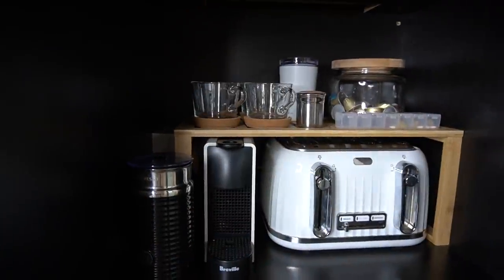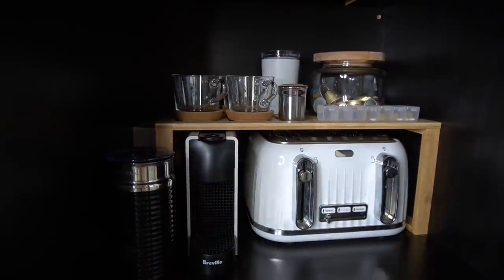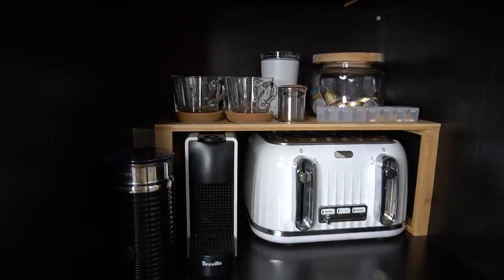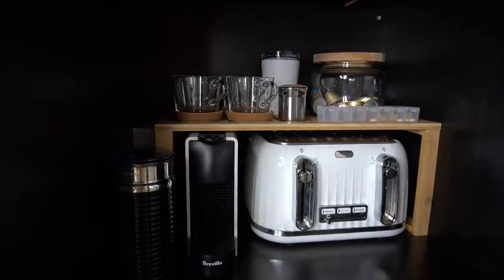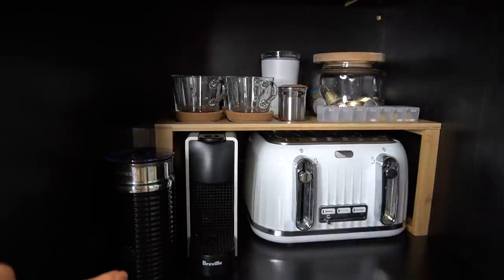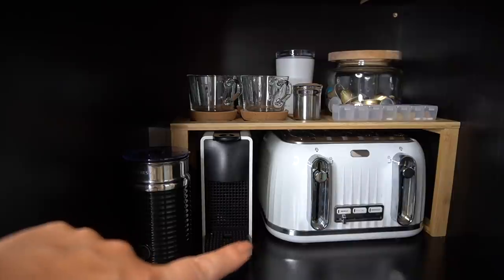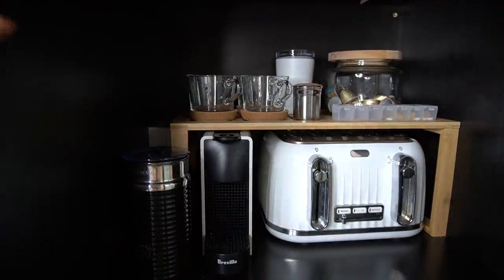Just running through this as quickly as possible, this is the microwave nook. I don't use a microwave at the moment, we don't have one. So I've just utilized this space to make a little appliance center. So coffee, toast, breakfast, morning situation. I've got my Breville Nespresso pod machine and the little Aerochino. Toaster from Kmart, and then all the coffee pods and things that I need to use in the morning.